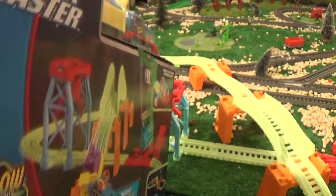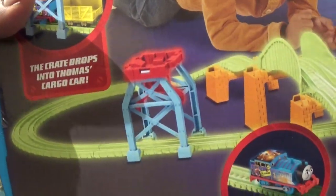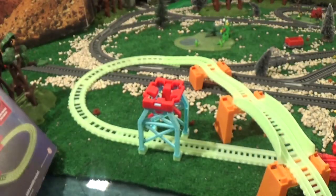And let's see, it says on the back of this set, Thomas and Cranky are working the night shift. Can Thomas make delivery in the dark? He sure can, as his HyperGlow feature lights the way. All right, so this features a track with a loop. We've got it set up already.